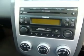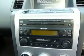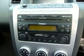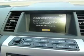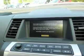Car has an excellent sound system. It has a Bose system. Comes with a cassette and CD and radio. Excellent sound quality through that. And you also have a built-in satellite navigation system. So, suitable for journeys when you don't know where you're going.